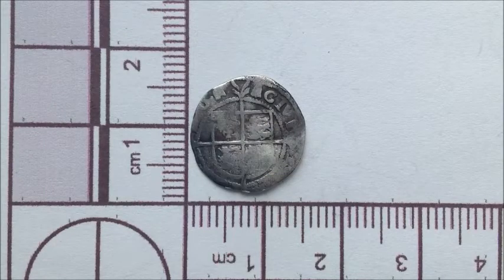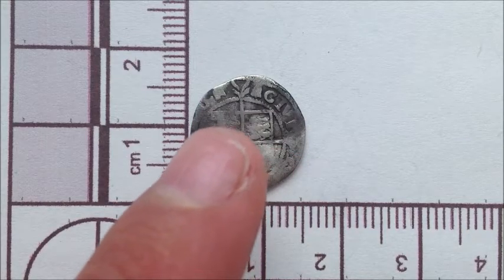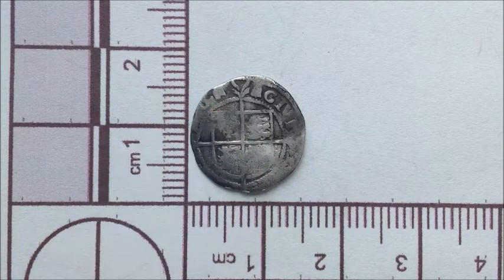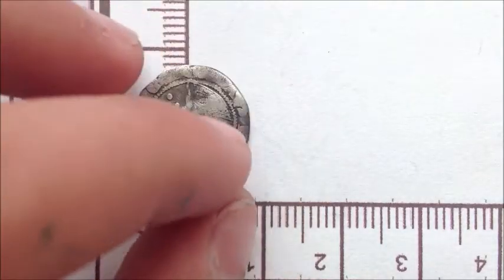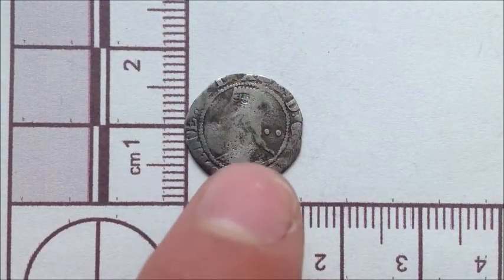Right, so this is the last coin which is in our selection of what was shown in the video today. It is an Elizabeth I half groat. It was made in London Mint and states Civitas London on the reverse side. However, unfortunately, we can only see the start of Civi and the end of London right there, because unfortunately this coin is quite worn.